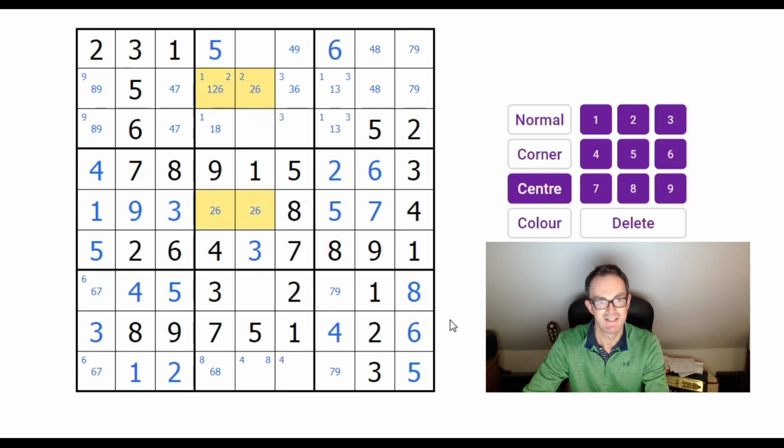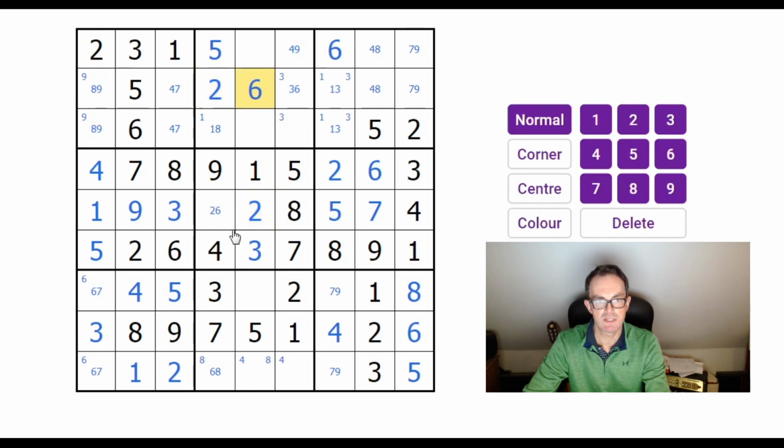Actually, look, that's a unique rectangle point. So this square here cannot be a 2 or a 6, because if it is, then this pattern here is broken. If we looked at the finished solution and saw a 2 or a 6 in this square, what we'd find is, let me show you, 2, 2, 6, 6, for example. There'd be nothing about the internal logic of this puzzle that would disambiguate this solution from this solution.